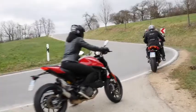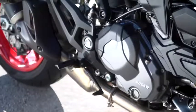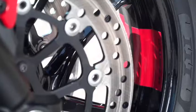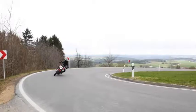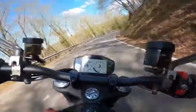We are back in Stuttgart. We were riding around on nice twisty roads outside of Stuttgart, and it was really nice, but just freezing cold. But it was really worth it. It's a brand new motorcycle. I wouldn't actually compare it to the previous Monsters because it's just something very, very different.